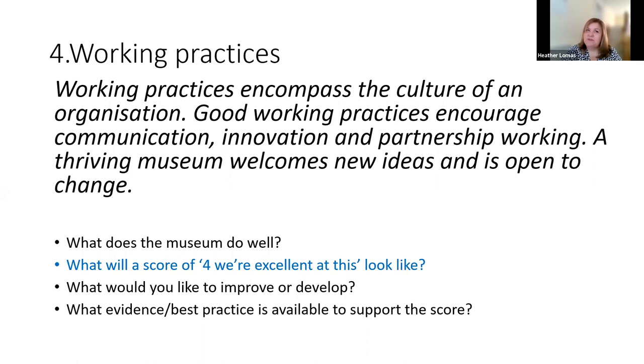Also within this section, we're thinking about environmental sustainability. What does the museum do really well in that area as well? And how do we encourage staff and volunteers and people we're working with in the museum to be innovative, to think creatively for the good of the museum? How do we manage that?